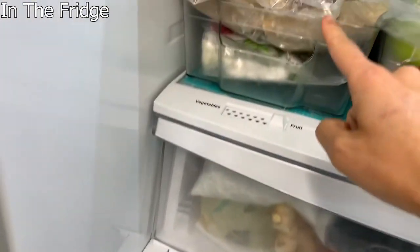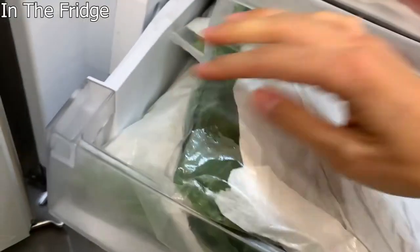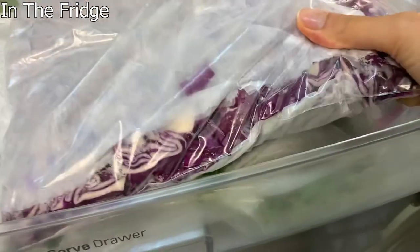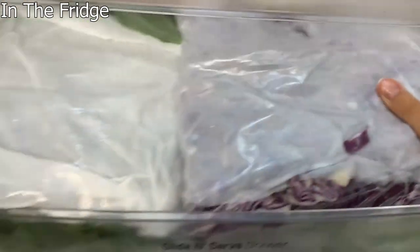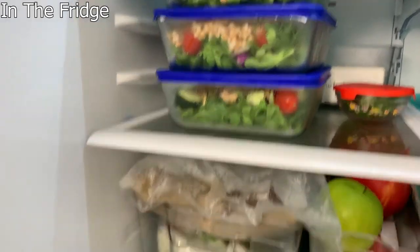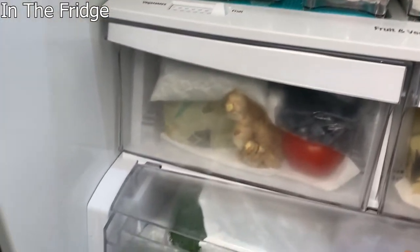My husband likes bread, but I made gluten-free, of course. And I like to call it greens. I have some spinach there, some cabbages, some cilantro over there, and I have some kales. And for this week I used arugula for my salad, because arugula normally tends to go bad first.